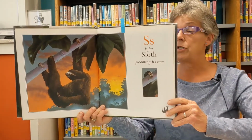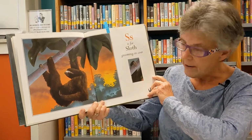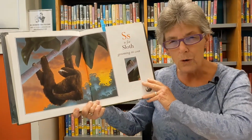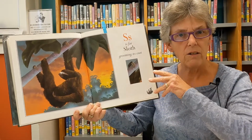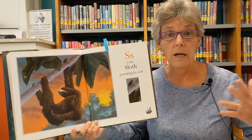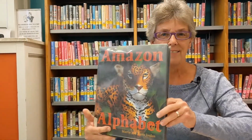Now I know if I was a child and I saw this page, I'd look at that sloth and I'd go, what? That is an amazing creature. Look at it hang. Look at those claws. Grooming. How does it groom itself with those giant claws? So this could be a stimulus for research, and a child might say, I want to learn about sloths. Tell me all about sloths. Okay? So it goes on.